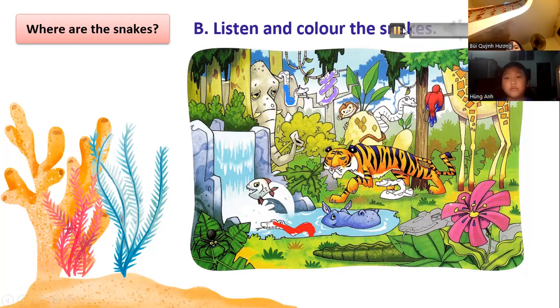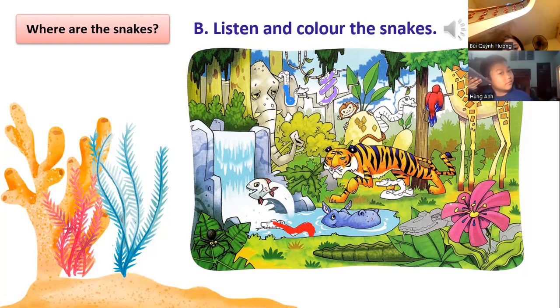25B. Animal Challenge. Look at the picture. Listen and look. There is one example. There are lots of snakes in this picture. Yes, there are. Can you see the snake behind the big flower? The snake behind the big flower? Yes. Can I colour it grey? Yes, that's a very good colour for it.